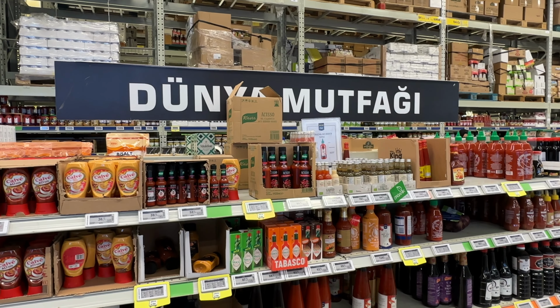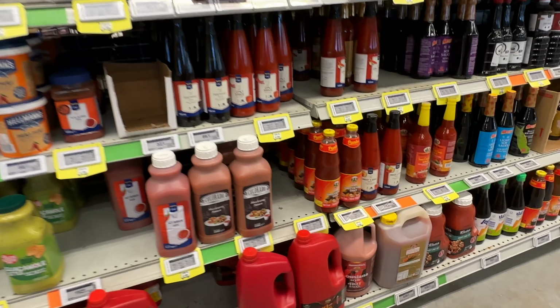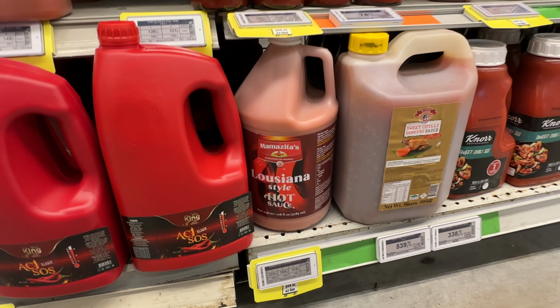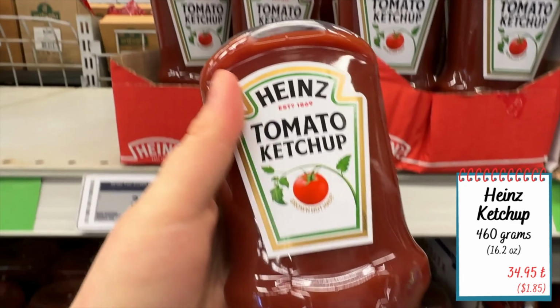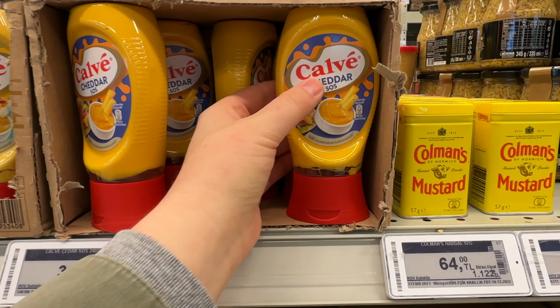And finally, in the pantry section, I was most surprised to see their international foods. They actually had quite an impressive selection. For some reason, there seemed to be a heavy emphasis on foods geared toward American barbecues, especially condiments. Most of the brands I've actually never heard of before, but it was cute to see.